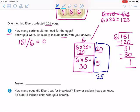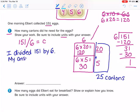So if you wanted to put this into words instead of doing a diagram, you could have said, I divided 151 by 6. And look, I even forgot the unit. So make sure you include the unit. My answer was 25 cartons with 1 egg left over.